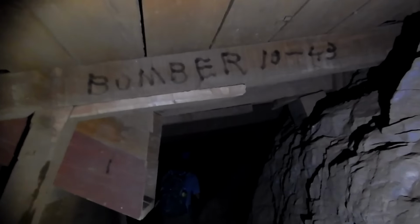Bomber from 1943, that's World War II. We got World War I and II represented.